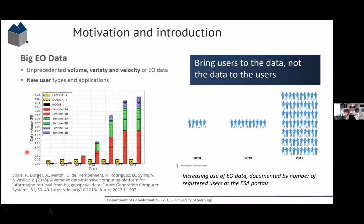When I studied geography 20 years ago, it was maybe possible to buy one scene and then you did 3 master theses out of that single scene. Nowadays, millions of images are available free, and the European Union also decided to make their data free, and you see that on the very reddish green colored bar here, how that increased in the last years. And on the right side, you see also how the users who use the data are increasing here at the European Space Agency access point.